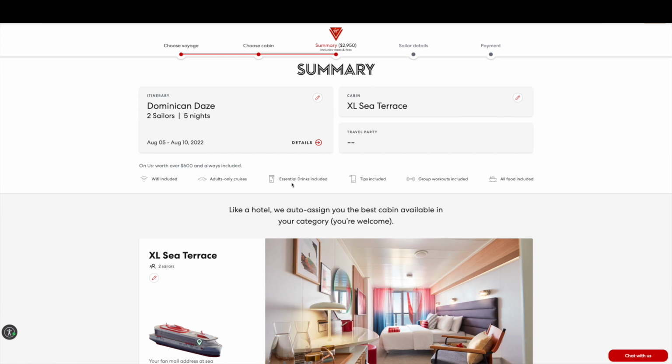Basic Wi-Fi is included in that price. Basic drinks are included in that price, like sodas, water, coffee, things like that. And all your food is also included. So there are no restaurants where you have to pay extra to go to the steakhouse or anything like that, which I thought was really cool.